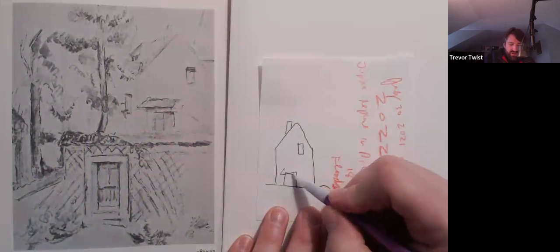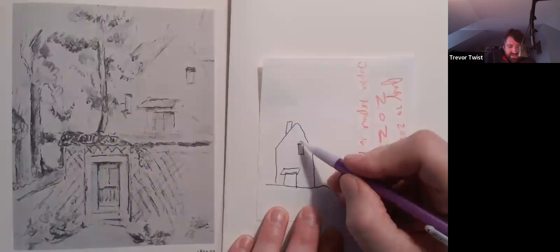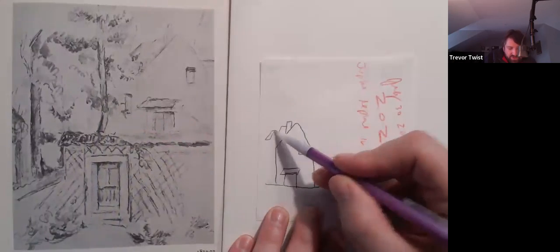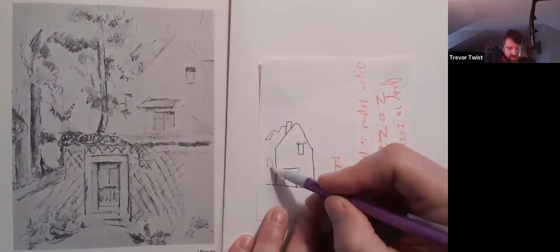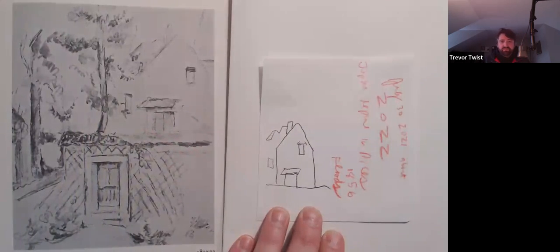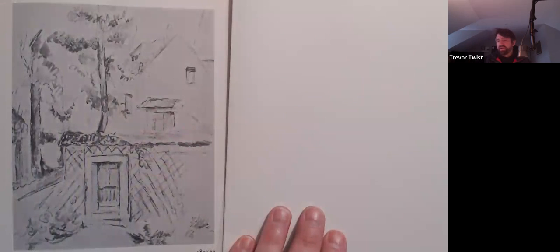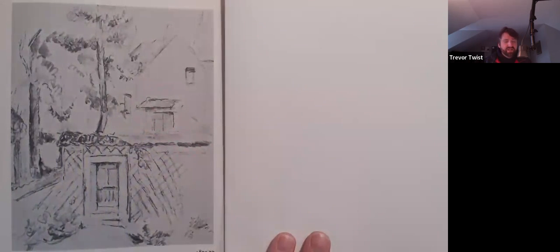There's this little awning on the top of here, so he does give us some architectural details. You can tell that the house goes off in the distance down here. There's a little window there, but there's not much to the house other than these pure geometric shapes. I think that's very intentional because of the amount of economy that he needed back there.